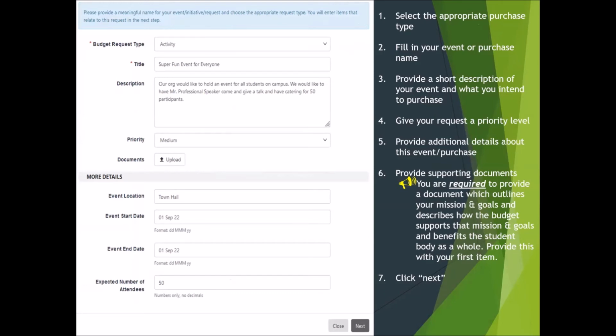In the more detail section, provide as much relevant detail about your event as you can. If you're requesting catering, how many participants do you intend to feed? If your event is in person, where will you be holding it? Once your request is finished, including the required documents for your first item, select Next to add the financial details of your request.